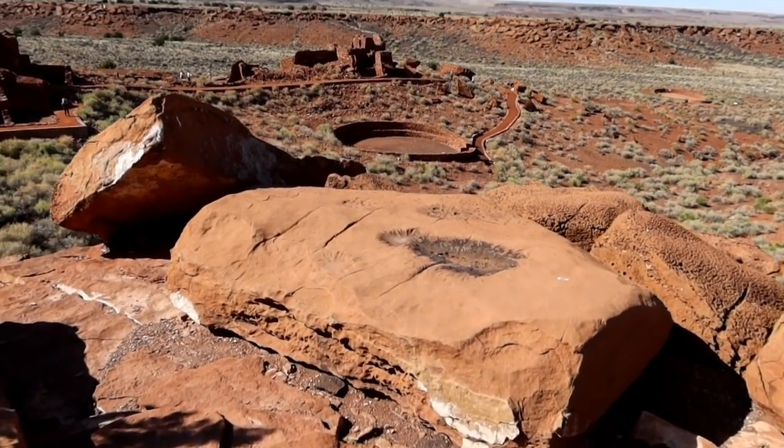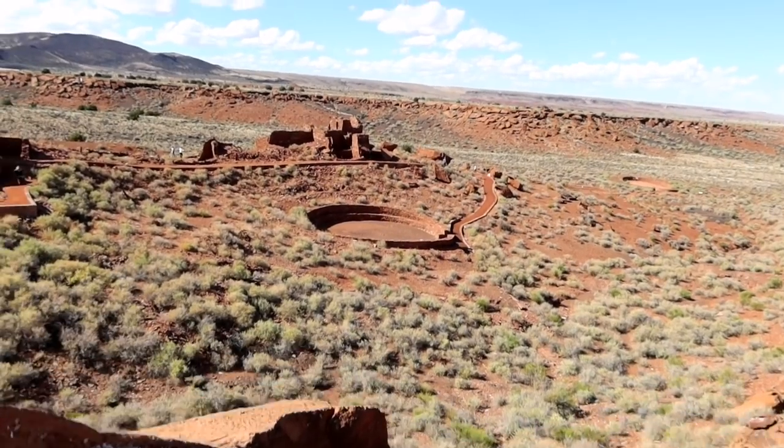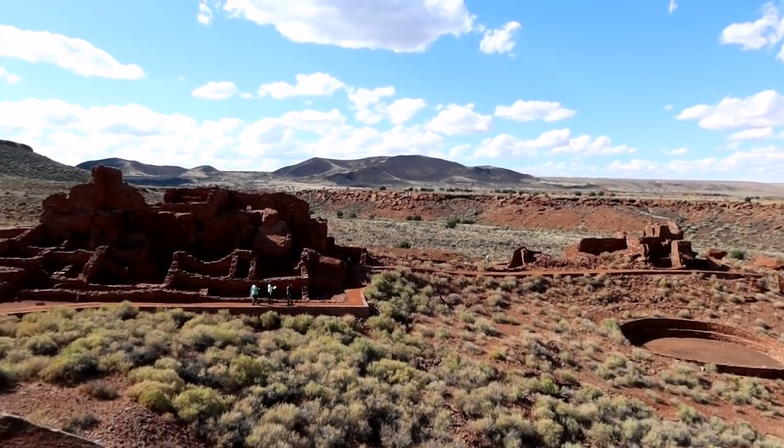Let's get a nice shot from over here over top of some of these old rocks. Look at that, isn't that incredible? That landscape.